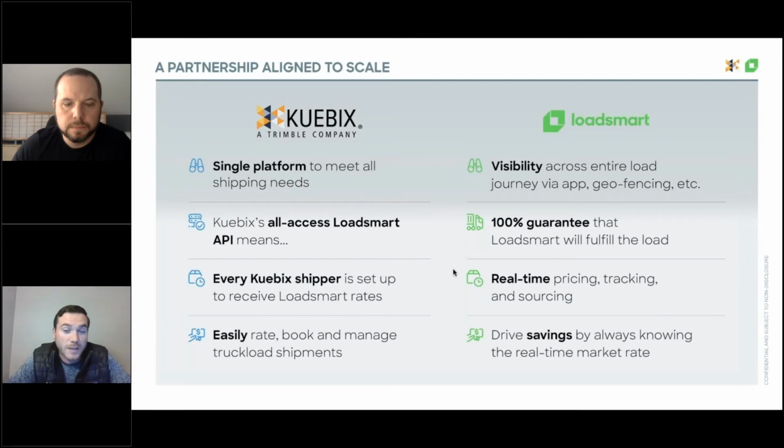Kuebix is all access Loadsmart API. What that means is you get instant access to Loadsmart's rates with guaranteed capacity, meaning you don't need to wait for a rate response. You can log in and book instantly. Every Kuebix shipper is set up to receive Loadsmart rates. As soon as you get a Kuebix login and sign up with us, you automatically are signed up to receive Loadsmart's rates. There's no further integration required. All the work's already set up.